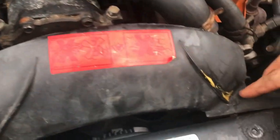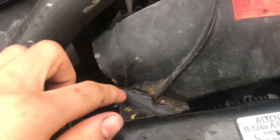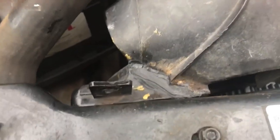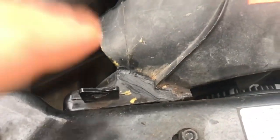The installation is the same as the electric fan. Just get it hooked up on those two little tabs, then go ahead and tighten up your two screws on the top here. Now I had to repair mine once before because old plastic is really brittle. This side broke off again just now, so you can see where I repaired it. I just took a soldering iron and re-welded the plastic back together. I'll show you guys how to do that in another video.